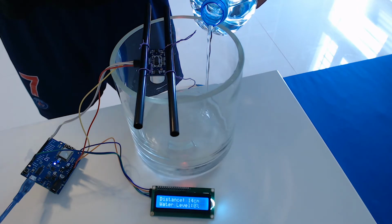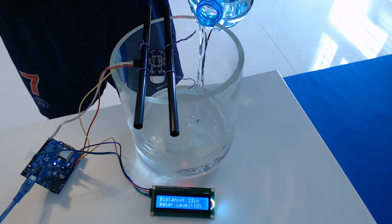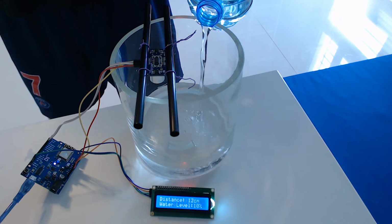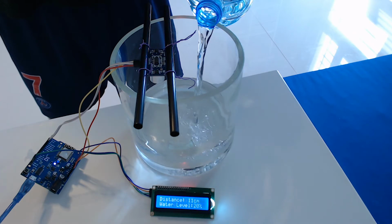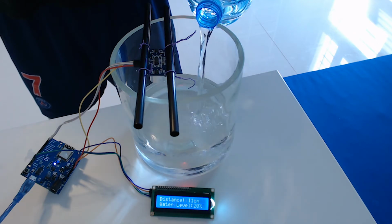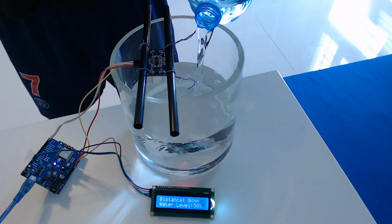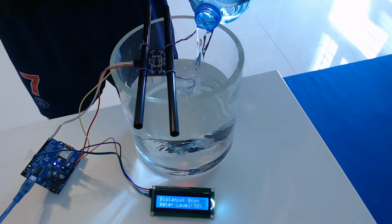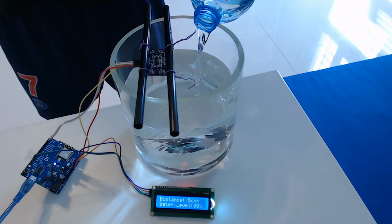Okay, you'll get this. Now it's 14. Okay, now it's 12. It's at 10%. Nice, nice. 11 centimeters, 20%. Okay, let's go faster. 9 centimeters, 8. We're at 50. 6.